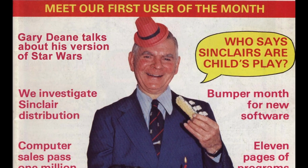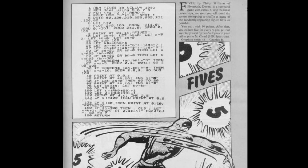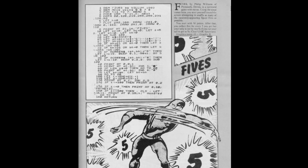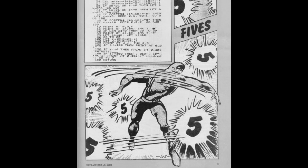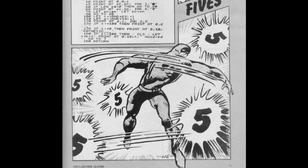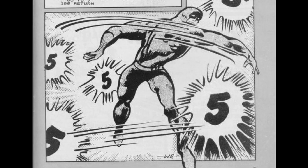I am sure now that all the Commodore users have switched off. The listing I'm looking at is called Fives. I chose this as I vividly remember typing this in many times to play because I did not have a tape recorder to save the file. Look at that listing. The muscle-bound hero, which will be you, is destroying those evil number 5s with one swipe of his hand. Who wouldn't want to play this game?